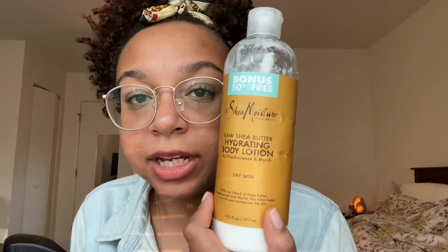Oh, that's not the last skincare product. The last skincare product is this lotion by Shea Moisture. Of course it made a layer at the bottom. This is basically gone. Like I said in that first video, I don't know why Shea Moisture put this in a squeeze tube as thick as it is, but this is gone. I bought raw shea butter. I've just been using that.